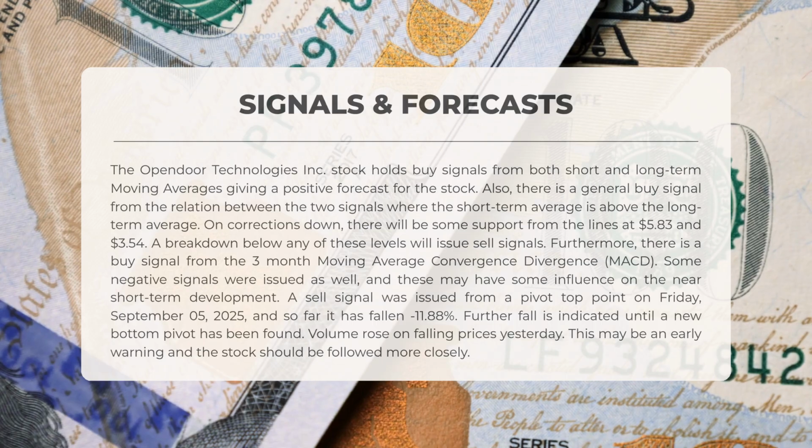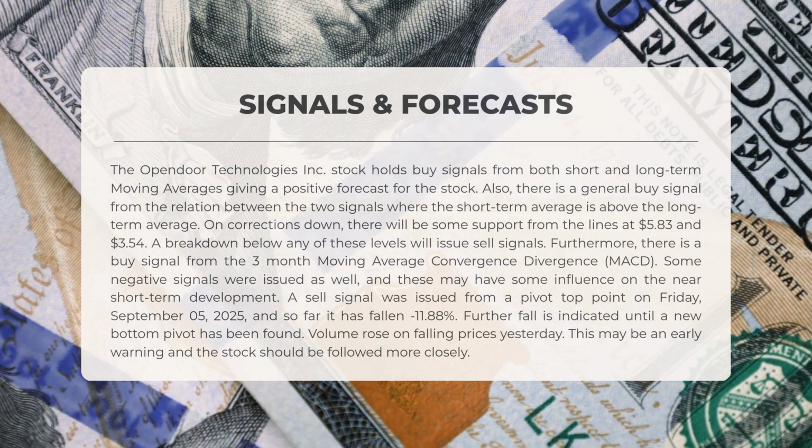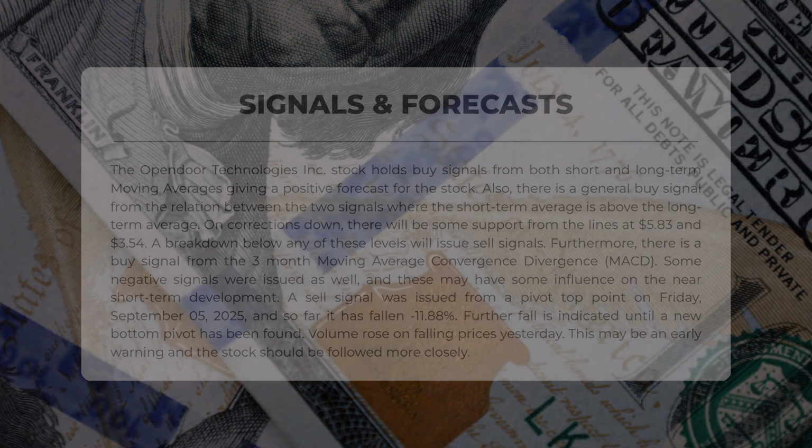Moreover, there is a buy signal derived from the 3-month moving average convergence divergence, or MACD. However, some negative signals have also emerged, which may affect short-term developments. A sell signal was issued from a pivot top point on Friday, September 5, 2025, and since then, the stock has decreased by 11.88%. Further declines are anticipated until a new bottom pivot is established. Notably, volume increased alongside falling prices yesterday, which may serve as an early warning, indicating that the stock should be monitored more closely.